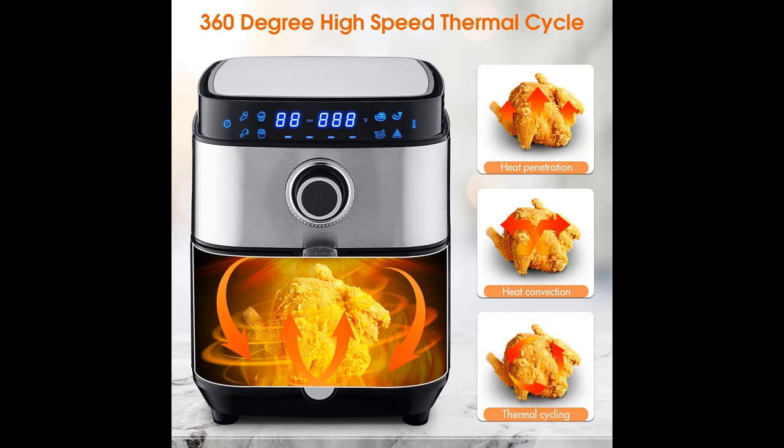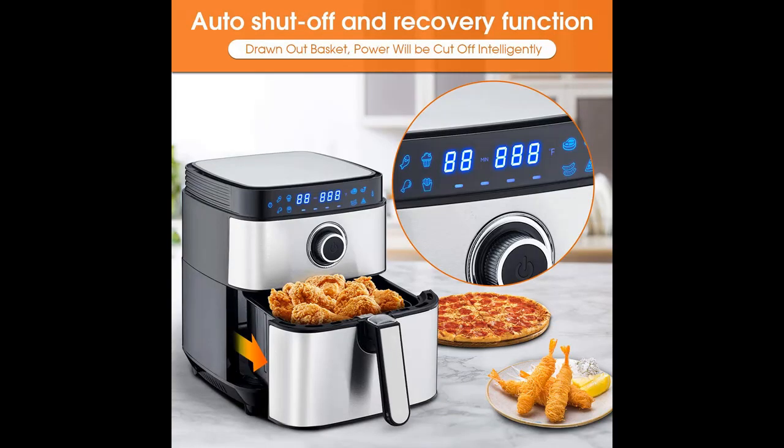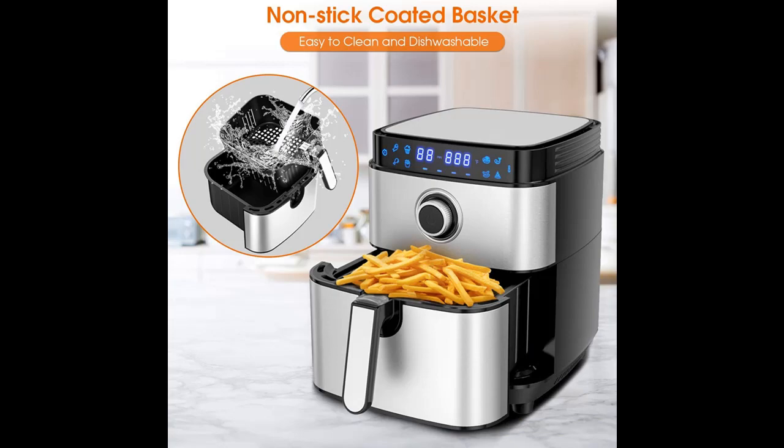Highlight features are included. MOOSOO multi-function air fryer with 8 preset menus, can cook a variety of food. The smart digital touchscreen clearly displays various functions, combined with the rotary button, easy to use. You may air fry, bake, grill, roast, toast, and dehydrate, one key operation, very suitable for beginners.